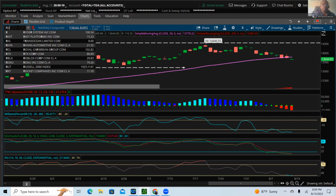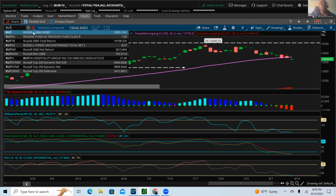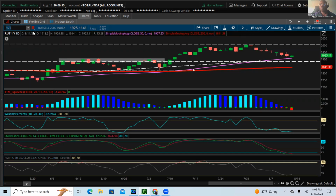One more we'll look at before we head out of here. It's the Russell 2000. Again, it is a possibility for us to start off bouncing, because most of these indices are hanging right around that 50-day moving average, folks. So we could see temporary bounces. I don't think it's going to be anything to shout about, but we're in a downward trend right now until this breaks. Any bounces could be muted.